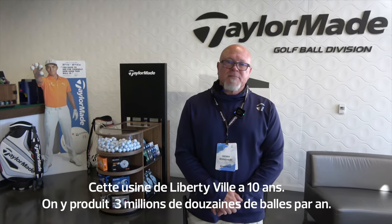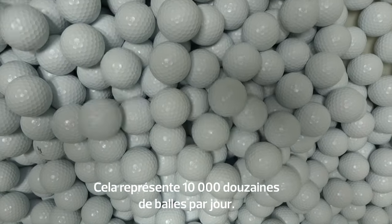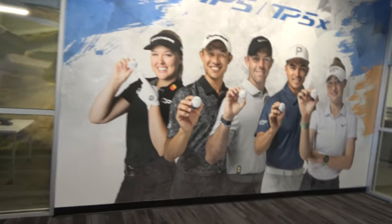This facility's been here for 10 years and we roughly in the neighborhood of 3 million dozen per year golf balls come out of this facility. So if you break that down, that's about 10,000 dozen a day. So we have a lot of golf balls and they're really fast. So we're going to take you on the tour today.